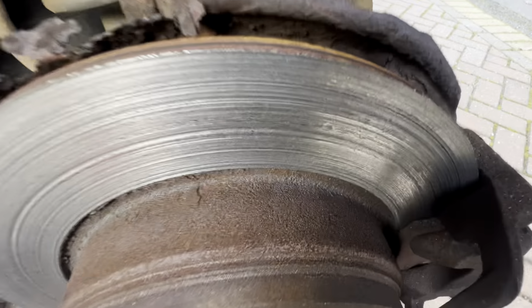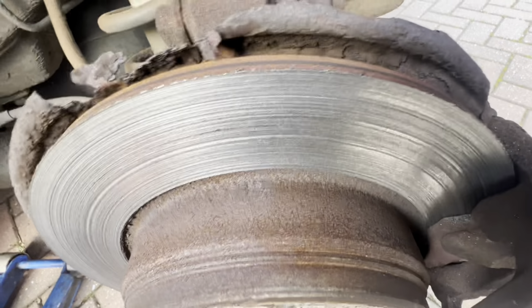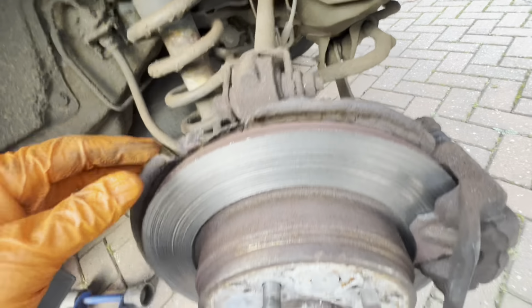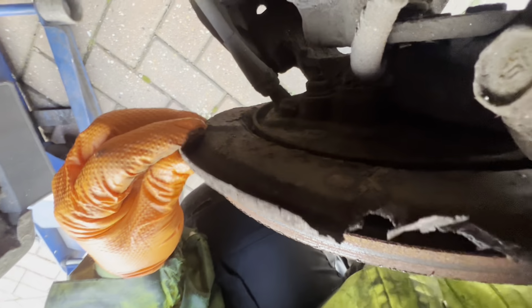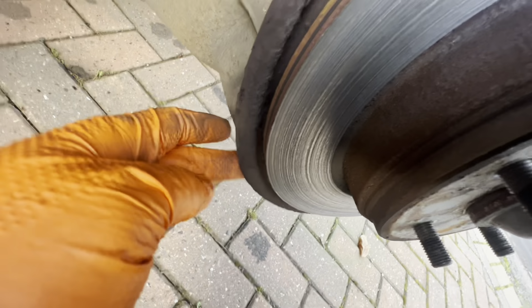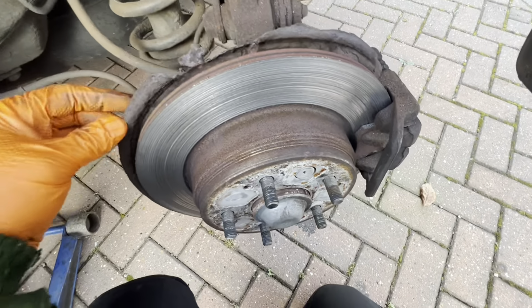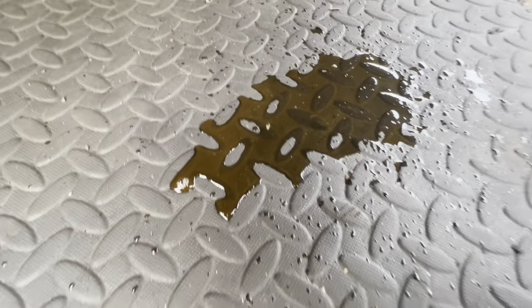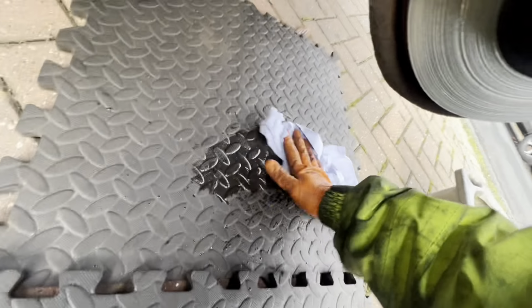So, backing plate, we'll just bend that back or something. I mean, it's falling to pieces completely. We might have to just rip it completely off. That's going to make a noise. We'll show the customer. Look at the color of the brake fluid that's just come out when I've undone that. It's like rusty water.